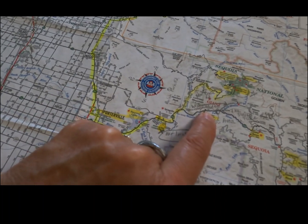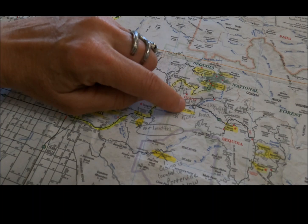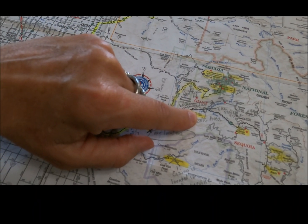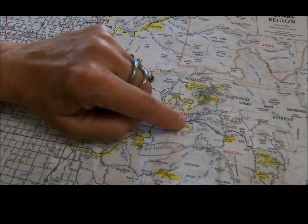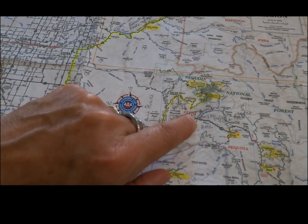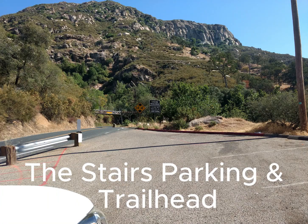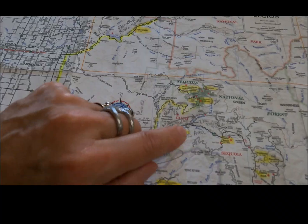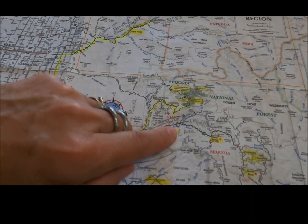But this is only like 20 minutes from our place. It's a lovely area to picnic. There is a fee at Coffee Camp to go there. There are some other places that you can get to that are free. If you go just a little bit past that, there's a place, we call it the Stairs, and I have directions in my guidebook of how to get there. It's super close. Like you could do Coffee Camp, the Stairs, and this Wishon area all in one day and enjoy that.